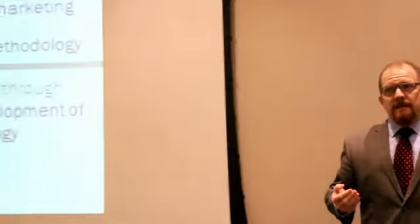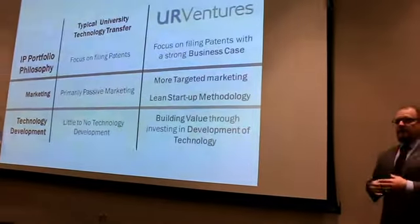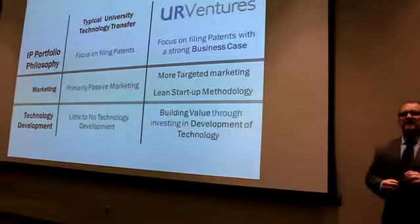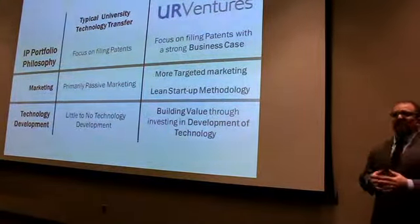Finally, technology development, and this one I think is particularly important, and you'll find out in a little bit why. Most tech transfer offices do little to no technology development. And what I mean by this is invention disclosure comes in, they evaluate it, they protect it, and then start to market it. But that's it. Any developments in the technology are based on the inventor. The inventor's doing the work. Our job is to protect it and move it forward.